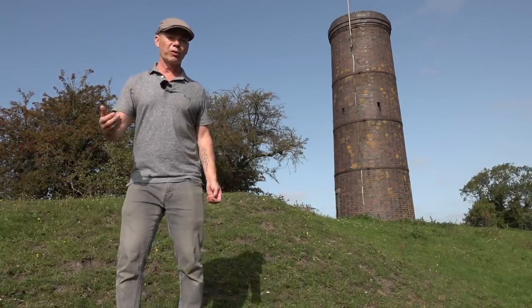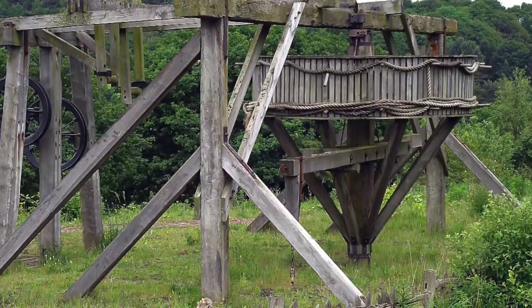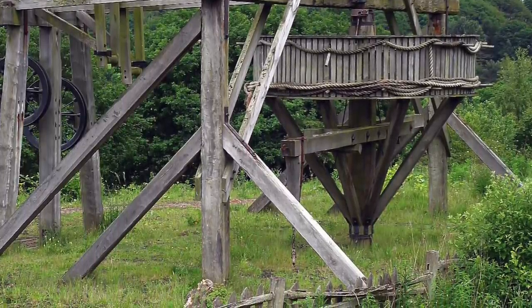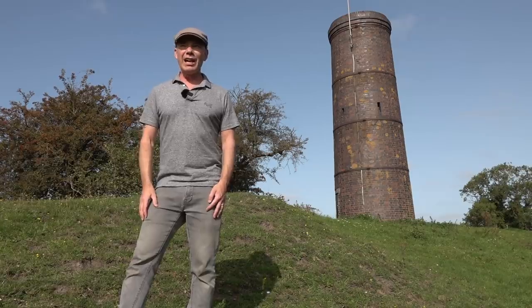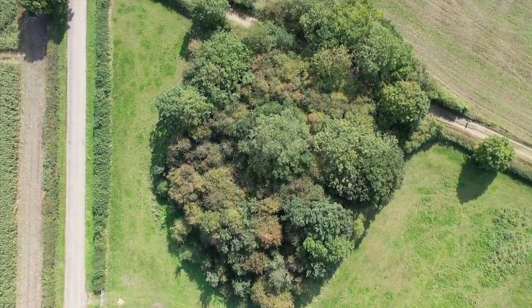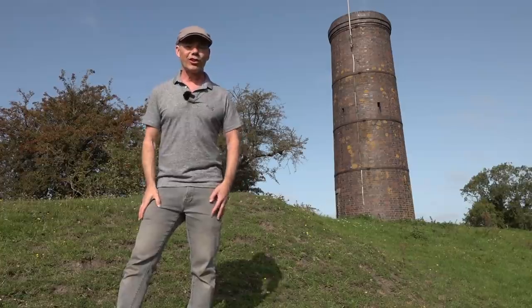And the spoil was brought up using buckets and horse gins. Imagine a horse walking around in a circle and it drives a pulley which lifts the spoil out of the tunnel shafts. And it was just left in mounds around each shaft. Over the years, it's difficult to build on that, so little woodlands have appeared where these mounds are, and they're a telltale sign when you look from above as to where the original shafts were built.